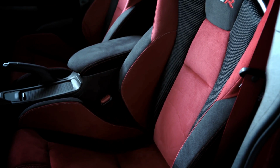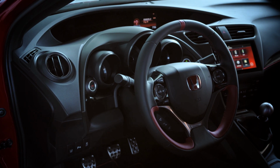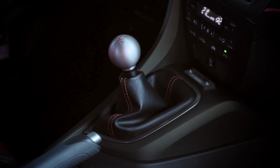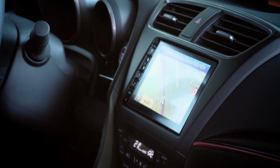There's going to be 2 trim levels available in the UK. The first one starts at $29,995 and that's just the standard car as it is, or you pay an extra $2.5 grand, just about, for the GT version, which gets a lot of extra safety kit, sat-nav and a few other bits and bobs. But as standard, the car comes pretty well equipped.